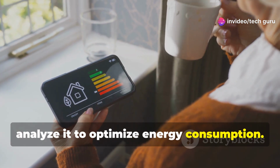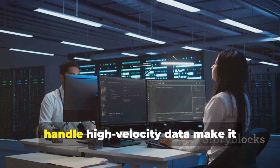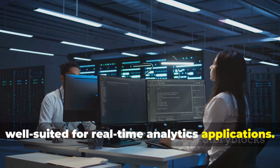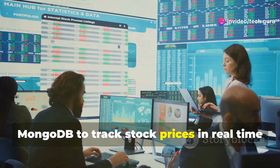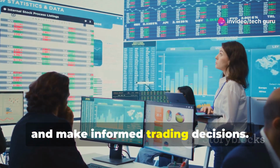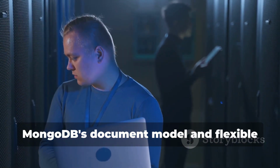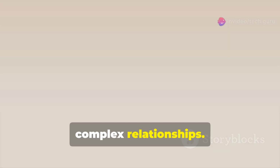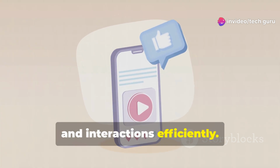In terms of real-time analytics, MongoDB's performance and ability to handle high-velocity data make it well-suited for real-time analytics applications. Imagine a financial institution using MongoDB to track stock prices in real time and make informed trading decisions. Additionally, in social networks, MongoDB's document model and flexible schema are perfect for representing complex relationships. It can store user profiles, connections, posts, and interactions efficiently.